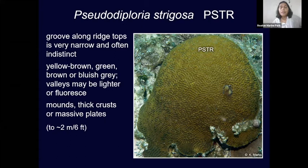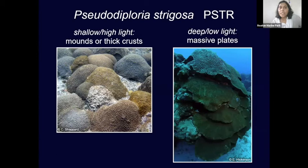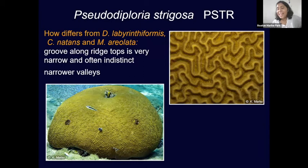Like most of the species, in shallow, high-lit areas we will see them grow as mounds or thick crust. And in deep, low-lit areas where there's less light, they will grow as massive plates. Some people might confuse it with DLAB and CNAT and MMEA. So how do we tell the difference between these? The groove along the ridgetop is very narrow and often indistinct. So if you see basically no groove there. If this was a CNAT, we would see that very thin groove made with a little pencil, and it has very narrow valleys.